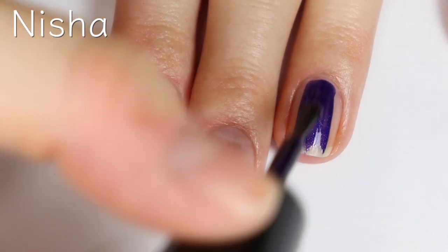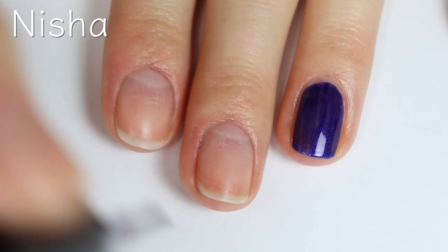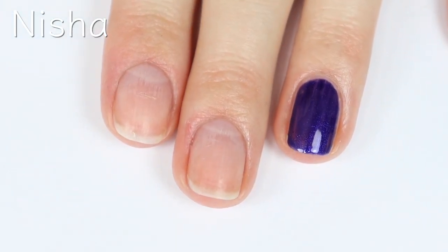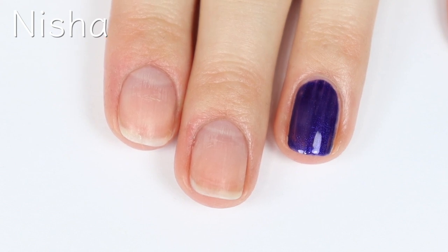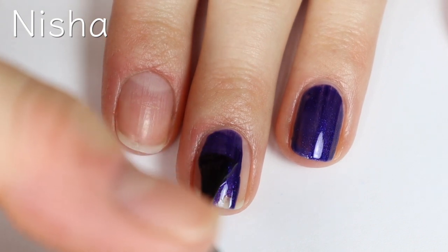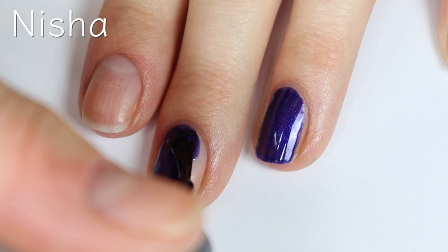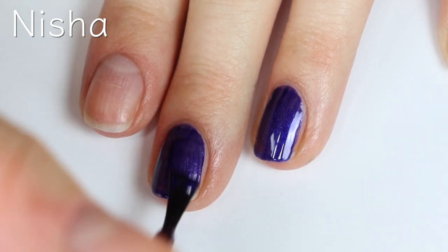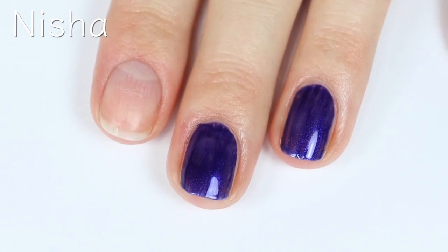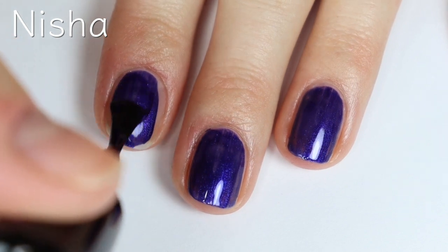Here is Nisha. And I already can tell I really love this color. So Nisha is best described as a deep royal blue violet metallic. I couldn't have described that one better myself. This color is really unique. I know I keep saying all these colors are unique, but I really don't even think I have a cream polish that is similar to this bluish purple, like an indigo shade. And I love the metallic shimmer in this one.